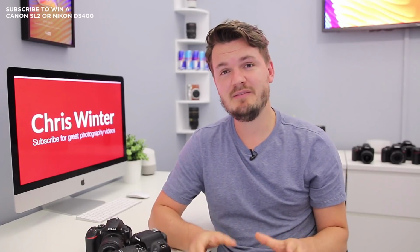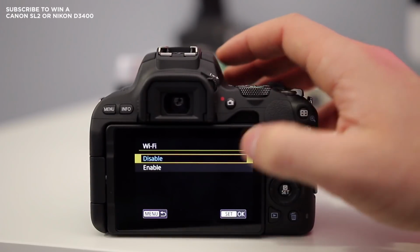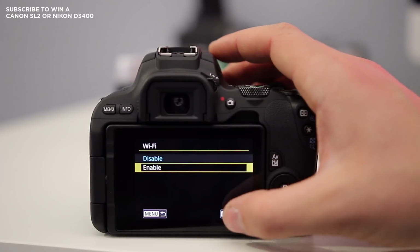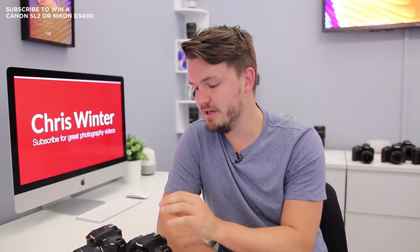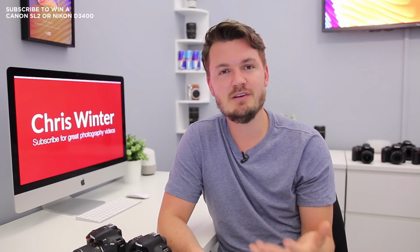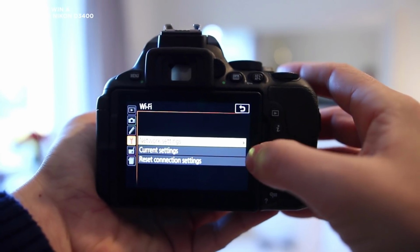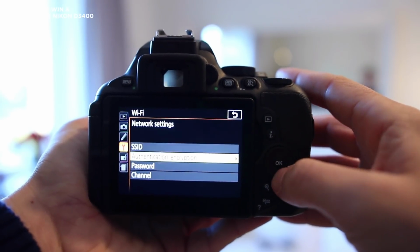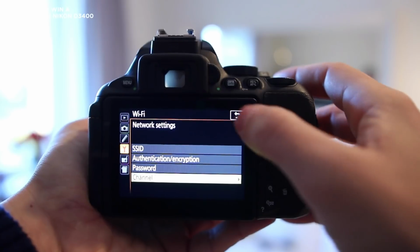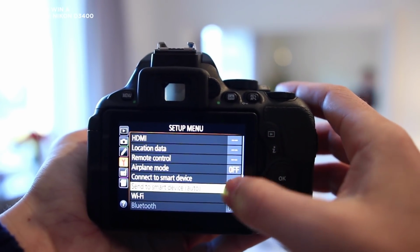Now, another great feature on both of these cameras, and it's a relatively new feature in DSLRs, is their connectivity. The Canon SL2 has Wi-Fi and NFC built in, and the Nikon D5600 has something called SnapBridge built in. Both of these allow you to connect your DSLRs wirelessly to your smartphones, so you can easily upload photos to social networks like Facebook and Instagram. Overall, I found that the Canon SL2 worked a lot better and was more consistent. Its Canon Camera Connect app worked great, especially in comparison with SnapBridge from Nikon, which I found was a little bit buggy. So which camera would you choose?